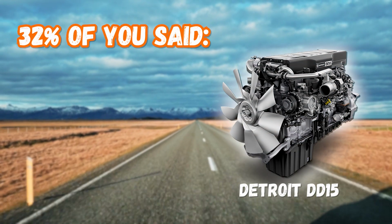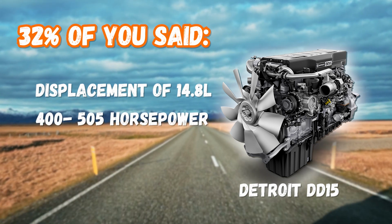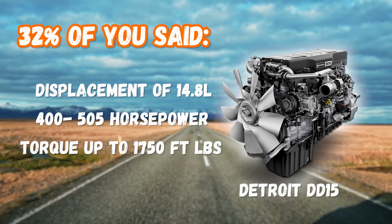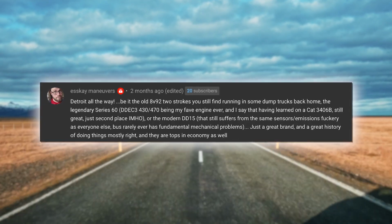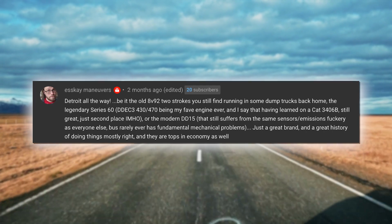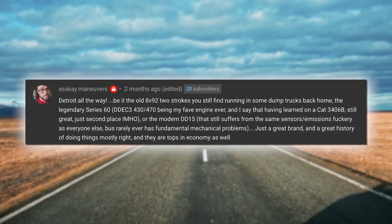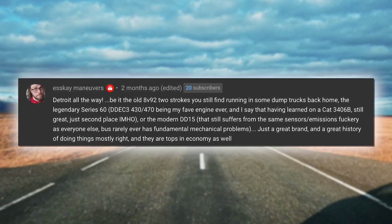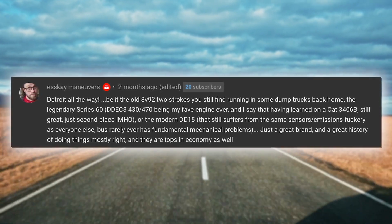The DD15 has a displacement of 14.8 liters, puts up 400 to 505 horsepower, with a torque output of up to 1,750 foot-pounds. One of our viewers had this to say: Detroit all the way, be it the old 8V92 two-strokes you still find running in some dump trucks back home, the legendary Series 60, or the modern DD15, which he went on to elaborate can suffer from sensor and emissions issues like everyone else's engines, but rarely ever has fundamental mechanical problems. Just a great brand, he added.